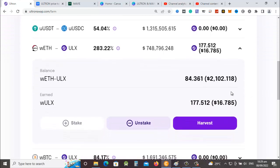So there you are. The utility tokens that we staked, that's 84 utility tokens we staked, is worth $2,102 right now because of the price increase in the Ultron coin. And then these are the number of coins we have earned over 24 hours plus. This one is just about 30 minutes on top of the 24 hours. At the time of the 24 hours, it was about 175 coins.